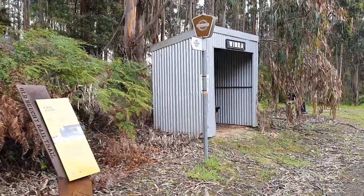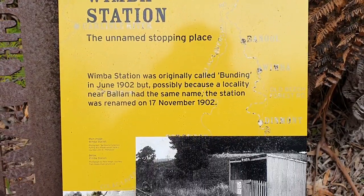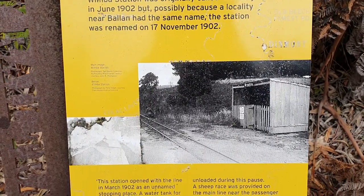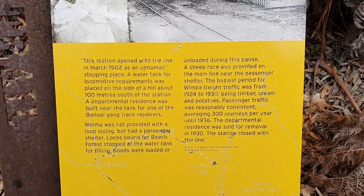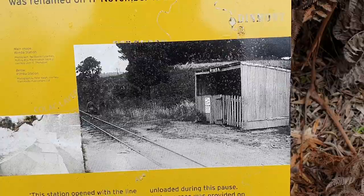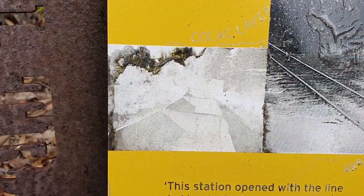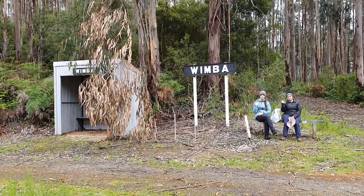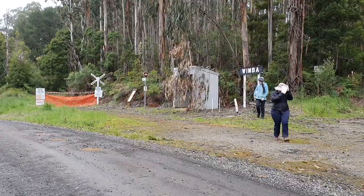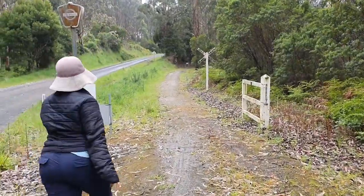We are now at Wimbler Railway Station. Pan of the informational plaque. I love that old photo of the station. The train station opened with the line and closed with the line. There's a shot of the old train station back in the day. And if you look really close, it's really faded, but that's probably some wagons. Oh, I ruined my shot.